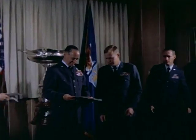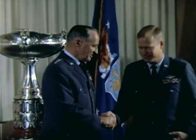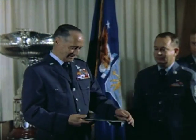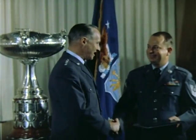This historic refueling feat, along with the professional competence of this crew, ultimately resulted in saving six Navy aircraft and their crews. Their outstanding aerial skill, devotion to duty, and humanitarian interest in their fellow servicemen reflect the highest credit for themselves and the United States Air Force.